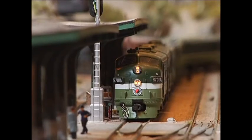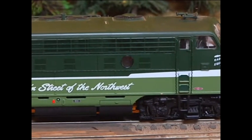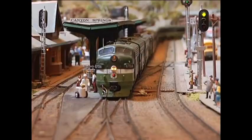Back at the Canyon Springs Depot, a westbound Northern Pacific North Coast Limited is about ready to leave. 3 F units power the train, led by number 6701A. After a scheduled crew change, the Northern Pacific North Coast Limited rolls out of the station.